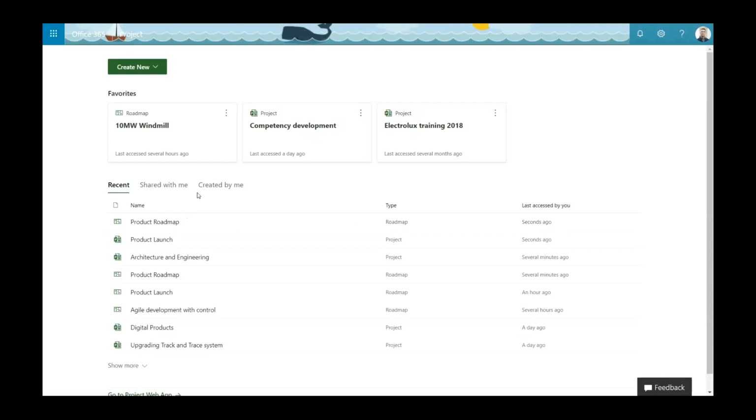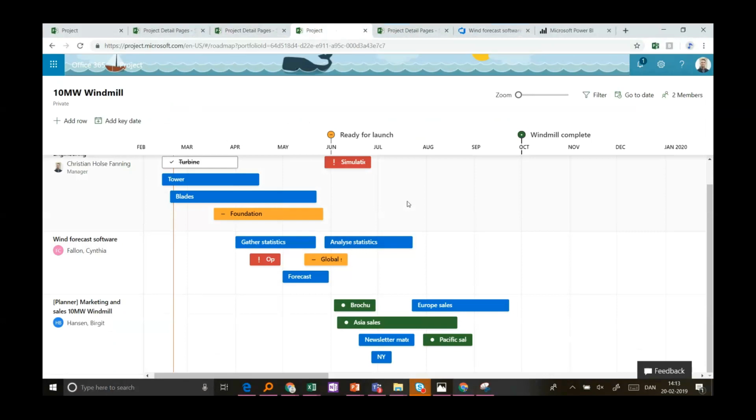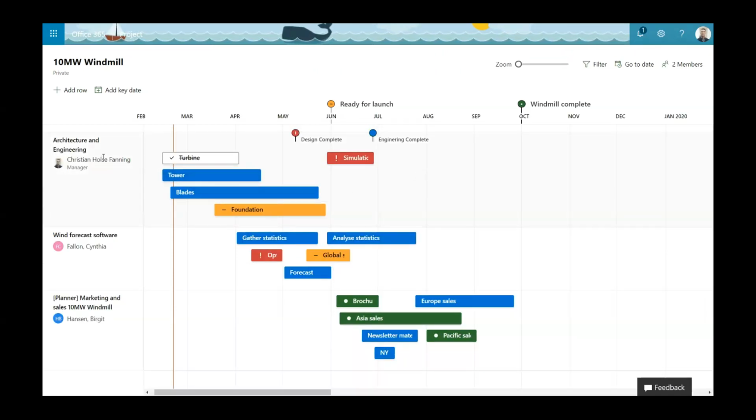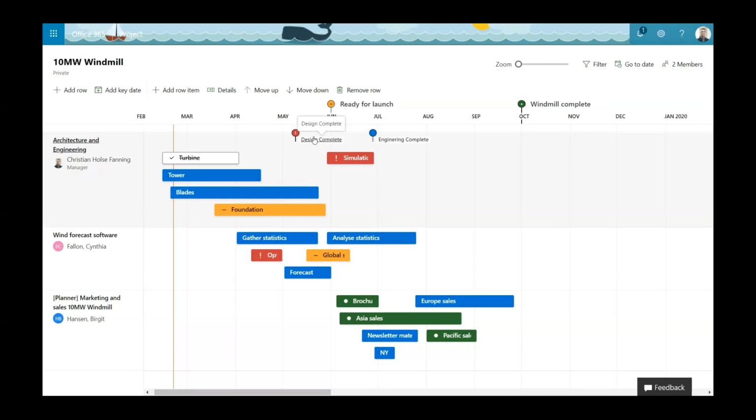So I will open up this roadmap. And this roadmap is the building and construction of a 10 megawatt windmill. And I can see here I got a project from Project Online, as we just saw, which is architecture and engineering of this windmill. I can see I got 2 milestones, which are coming from the project plan, design complete, engineering complete. And I can see a couple of phases that I'm following currently.